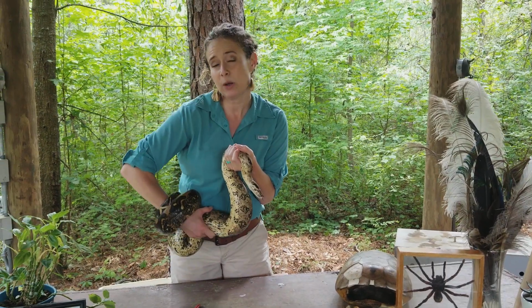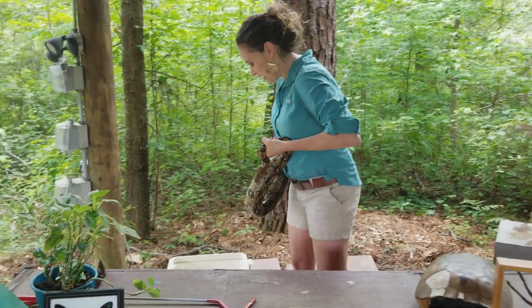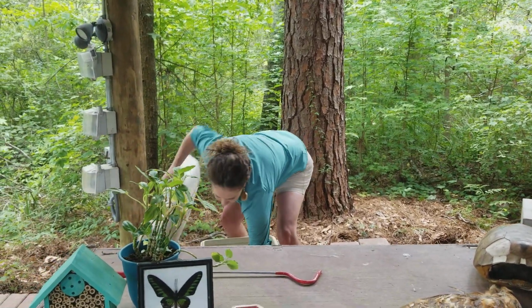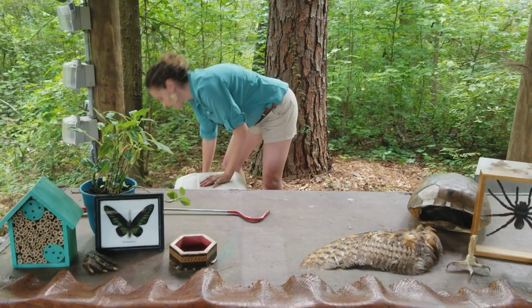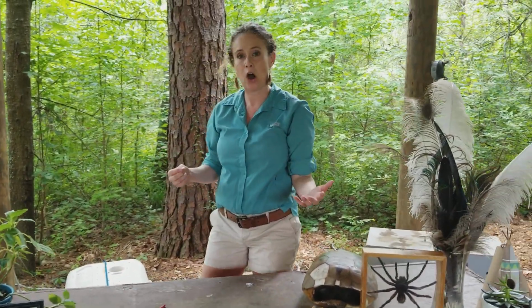So he's getting a little bit nervous, so we're going to go ahead and put him back, but we're going to be able to continue our snake talk. So I'm going to put him back in his cooler. He did really, really well for his first outing. That's one of the important things we like to do when we're using our animals for our programs: we want to make sure that we work on their comfort level. We don't want to push them too far, too fast.